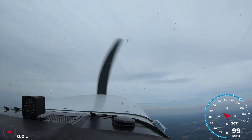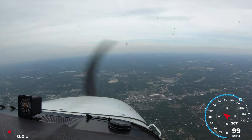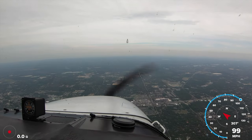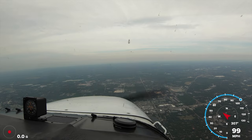Lake Apopka practice area, Bucky 541, to the horizon. Northwest corner, Lake Apopka, and recover. Return into the northeast, we'll be doing the VFR hold at 10U.